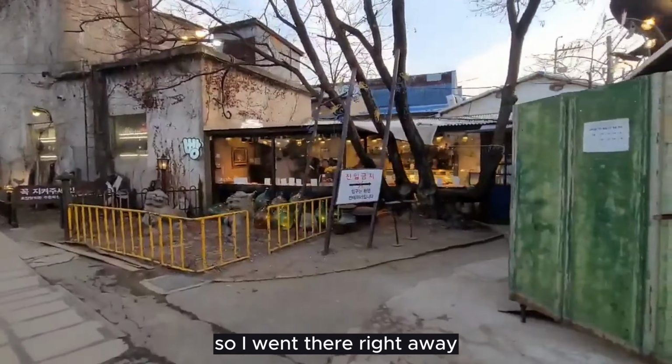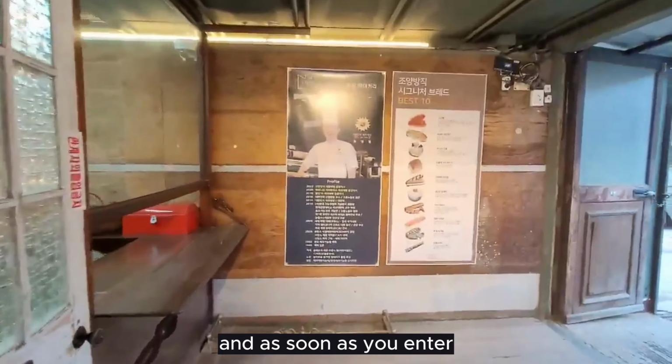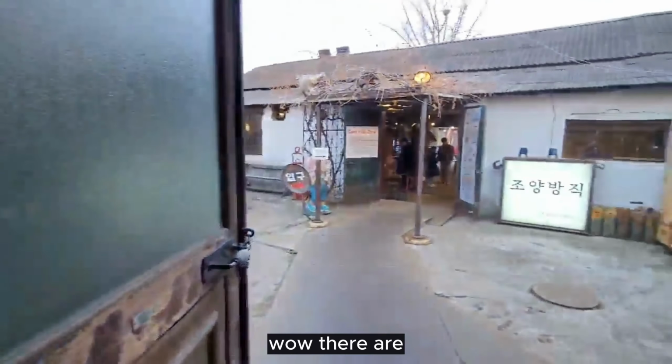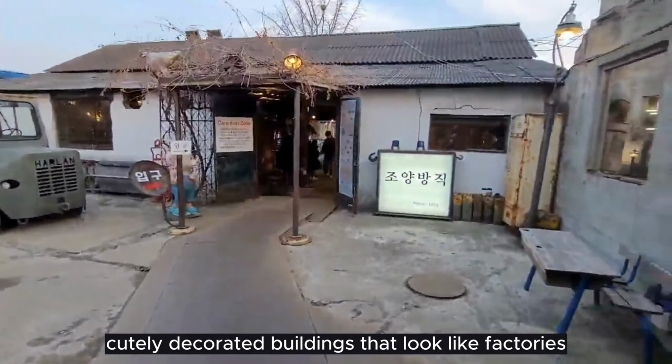This is Joyang Bangjik, located in Sinmunri, Ganghwa-do. In front, there is a really thin iron fence like a factory. And as soon as you enter, you can't help but say, wow. There are cutely decorated buildings that look like factories.